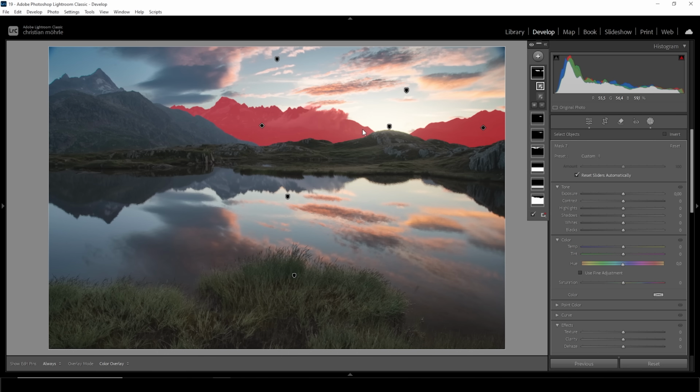What I want to do is to add more contrast by making these mountains a little bit darker. So I'm going to drop the exposure. I'm also going to bring up the contrast. And I want to bring down the shadows. And just like that, we have really nicely separated these mountains a little more from the rest of the image. Then let me also target this area in the foreground.